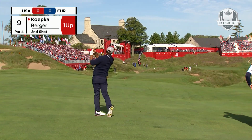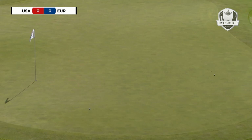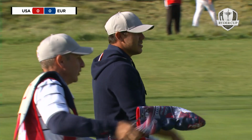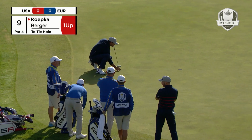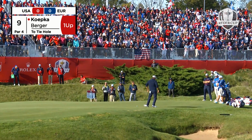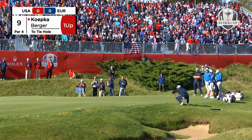Koepka now at the 9th. Looks like it's staying left a little bit. Just pulled it a fraction. He would also like this flag in him. Now this is every bit of 4.5, maybe even 5 feet. Pretty straightforward putt. It didn't have much movement when it was passing the hole. Anything was a little bit of right to left.